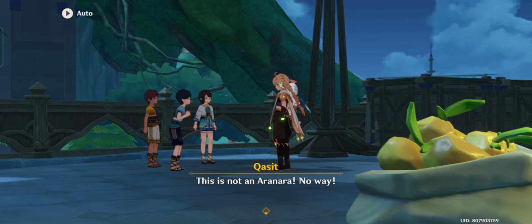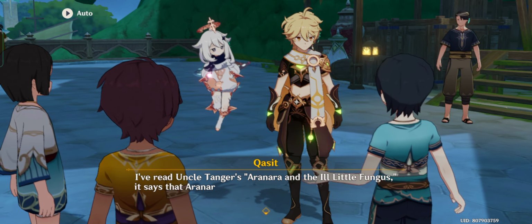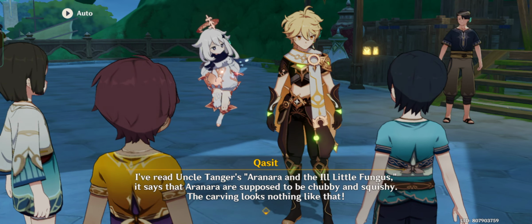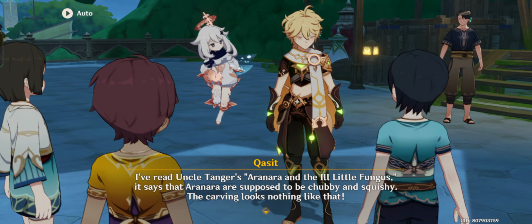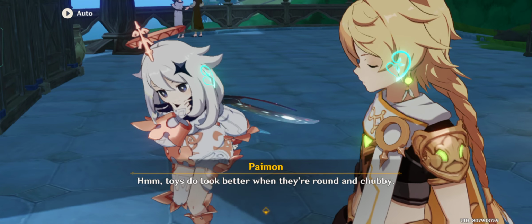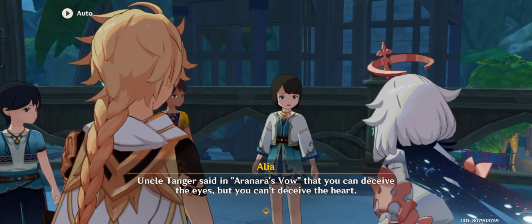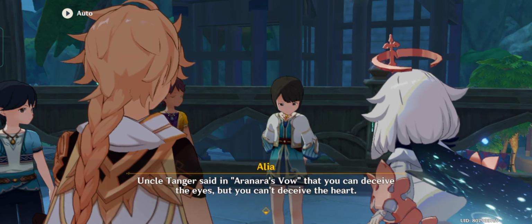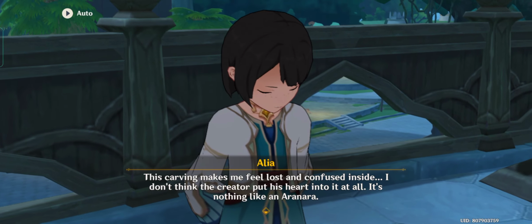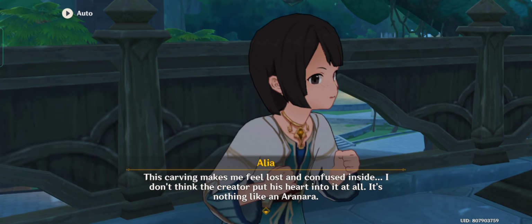This is not an Aranara. No way! I've read Uncle Tanja's Aranara and the Ill Little Fungus. It says that Aranara are supposed to be chubby and squishy. The carving looks nothing like that. Toys do look better when they're round and chubby. Uncle Tanja said in Aranara's vow that you can deceive the eyes, but you can't deceive the heart. This carving makes me feel lost and confused inside. I don't think the creator put his heart into it at all. It's nothing like an Aranara.